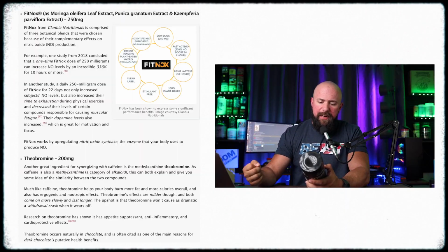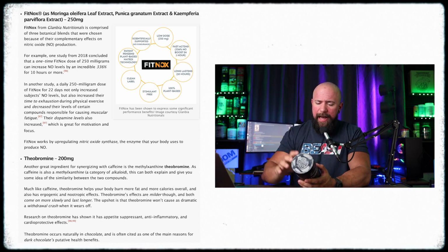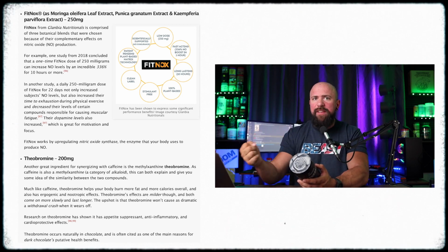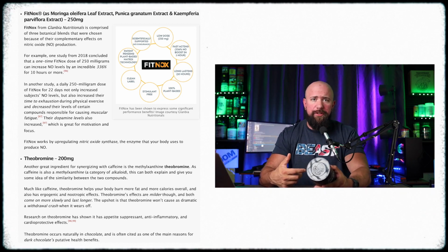With that, they've also got Fitnox, which is again another pump ingredient. This is going to be wild for you bodybuilders that are looking for the biggest pump possible. They've got a lot of stuff going on here. Theobromine at 200 milligrams is kind of chemically the cousin of caffeine. It's going to bolster up the feeling of caffeine, but it's not going to give you too much like if they had just added in another 200 milligrams.